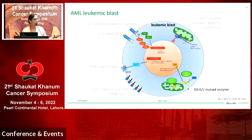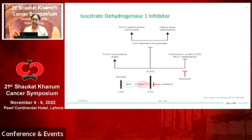Neomorphic mutations in the catalytic site of this enzyme give rise to a mutant enzyme. That mutant enzyme then gives rise to a mutant oncometabolite, which is R-2-hydroxyglutarate, and that causes aberrant activation of the blast cycle and leads to uninhibited proliferation. So the drugs approved for this are 2, because there are 2 isoforms of the same enzyme, IDH1 and IDH2. Therefore, there are 2 drugs, one acting on IDH1 and one acting on IDH2.